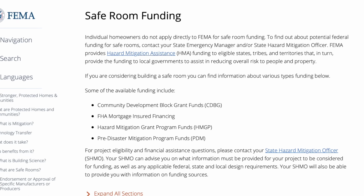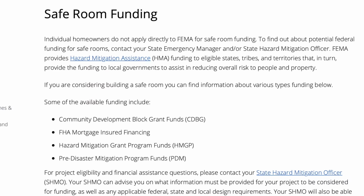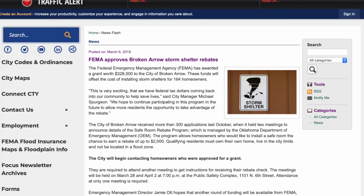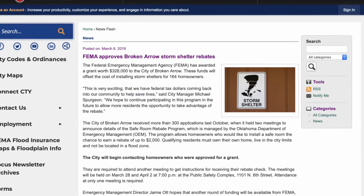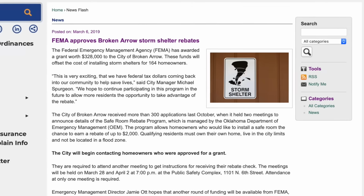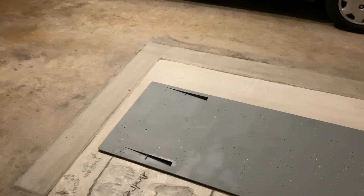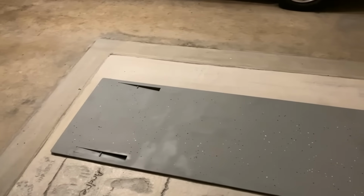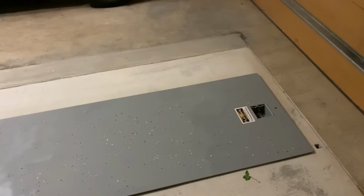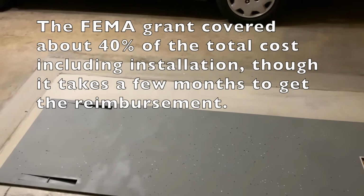It turns out that FEMA has a grant program that your city or town can apply for each year. And our city did that this past year. So I was able to apply for that through our local city agency, and this started back in October of 2018. They had an introductory meeting about this FEMA program. I was able to apply along with about 300 other families in my town, and those were awarded this past spring. There were 164 families in my town that were awarded the grant this year, and we were one of them, luckily, and so we were able to go ahead and get this storm shelter installed.